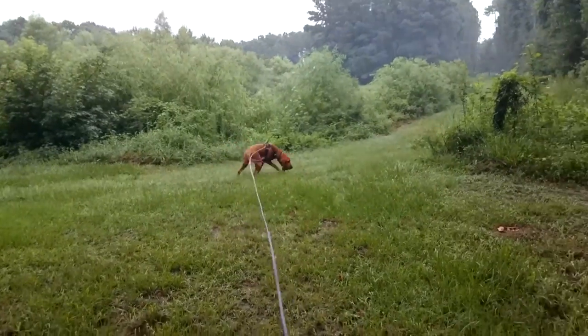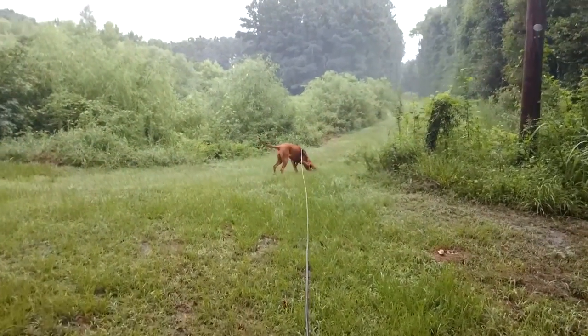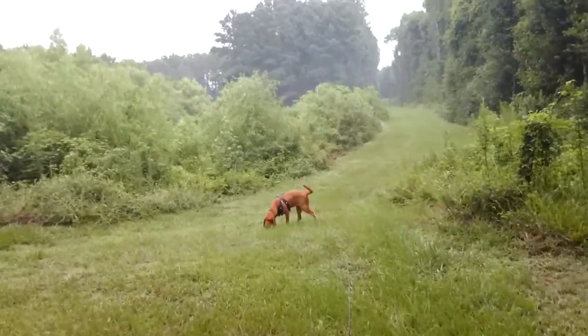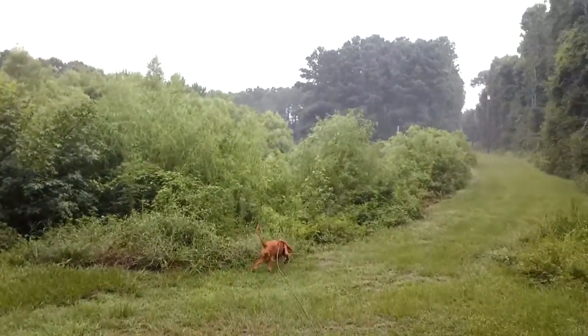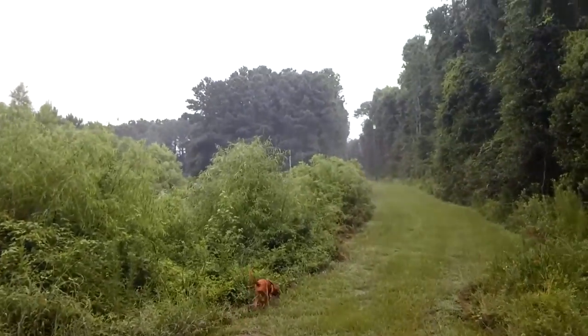I'm just going to let her have all the lead. There may still be a trail and I just missed it. But no, it doesn't look like it. It looks like that's all scent pool. No, maybe not. Let's see what she does.